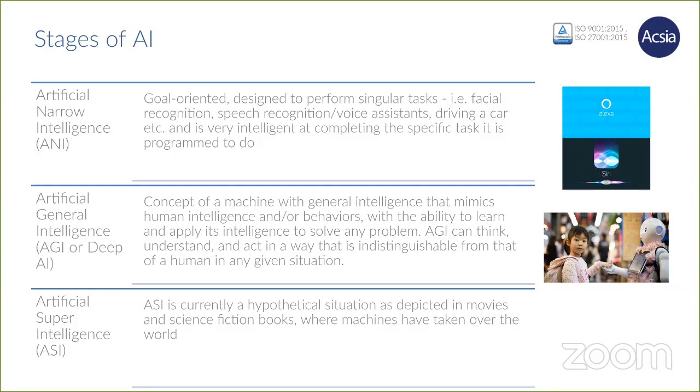Now let's go into artificial general intelligence. It is also known as strong or deep AI. AGI, or artificial general intelligence, is a stage in the evolution of artificial intelligence where machines will possess the ability to think and make decisions like humans. As I previously mentioned, Sophia is still in the developing stage. It has not been achieved up to the level of artificial general intelligence or deep AI.